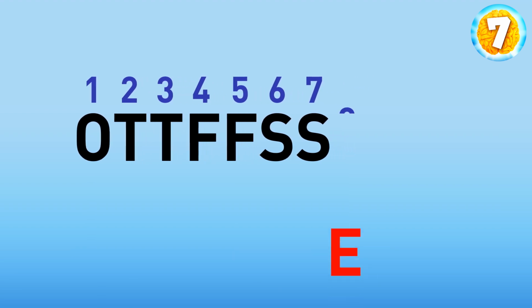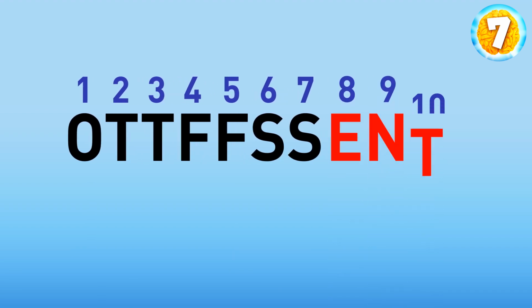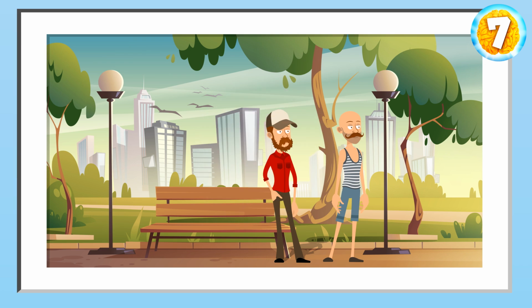Each of the letters is the first one of the numbers from 1. O stands for 1, T for 2, T for 3, F for 4, F for 5, S for 6, and S for 7. Then there must be E for 8, N for 9, and T for 10. And that's today's alphabet lesson. Take a look at the picture and tell who's a ghost.